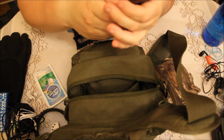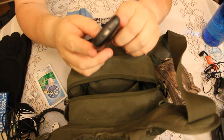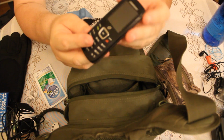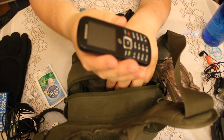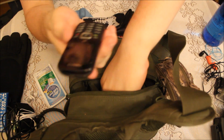You never know. Extra cell phone. This phone has, I think, 12 minutes on there. Just in case. Never know. Crack the screen on my smartphone, can't use it, go back to the old school one. Also, if I don't have any minutes on it, I still can call 911 if I have to.